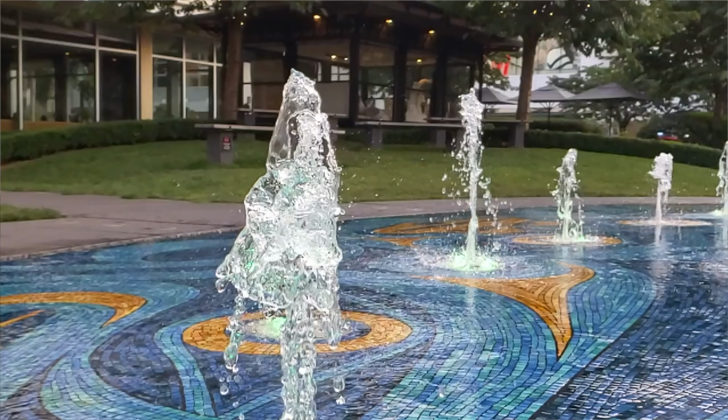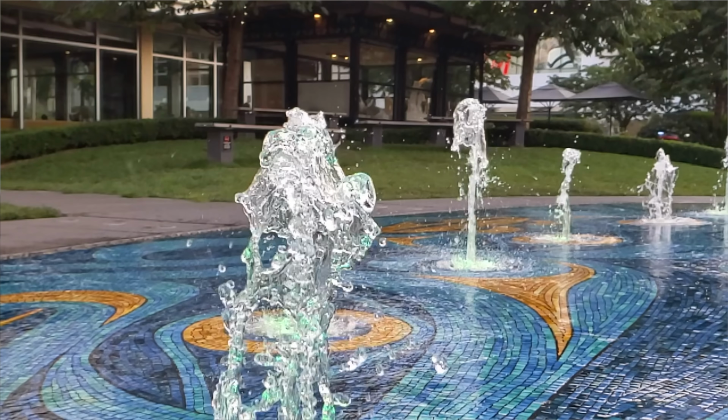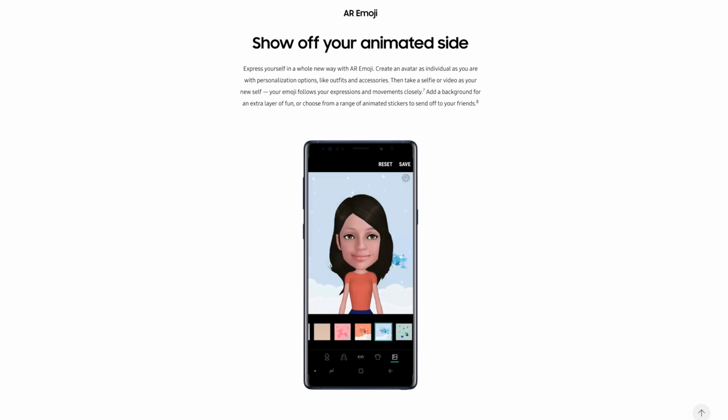The slow motion video also did a pretty good job, and overall the camera on the Note 9, although we didn't see that many major changes in hardware, is still probably going to be one of the best in the market for 2018. The 8 megapixel camera on the front is also able to do iris scanning and AR emoji, which personally I don't find myself using that much, but the camera quality itself is pretty good.